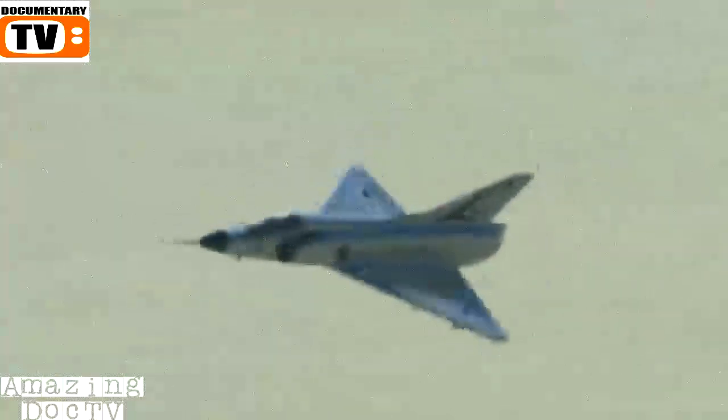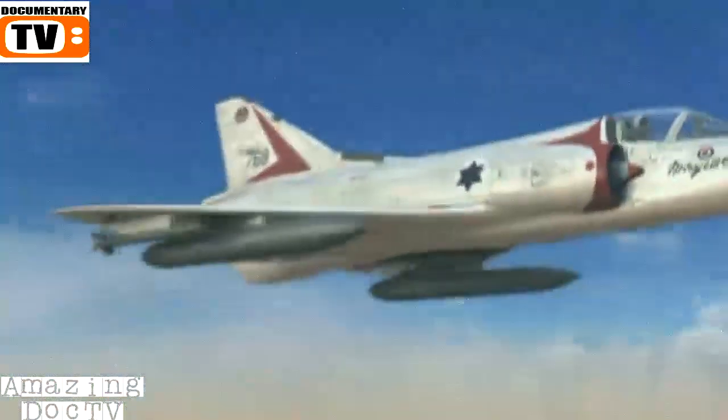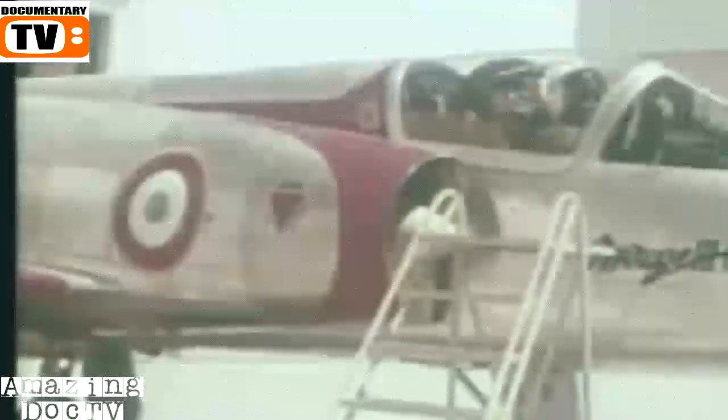The Mirage III was a highly exported supersonic all-weather fighter designed by the French in the 1950s. In need of a new lightweight interceptor, the French awarded a contract to Dassault Aviation for their sporty-looking prototype. The first Mirage III took flight on November 17, 1956, and reached a top speed of Mach 1.52. In later trials, it would exceed Mach 2, making it the first European aircraft to do so in level flight.